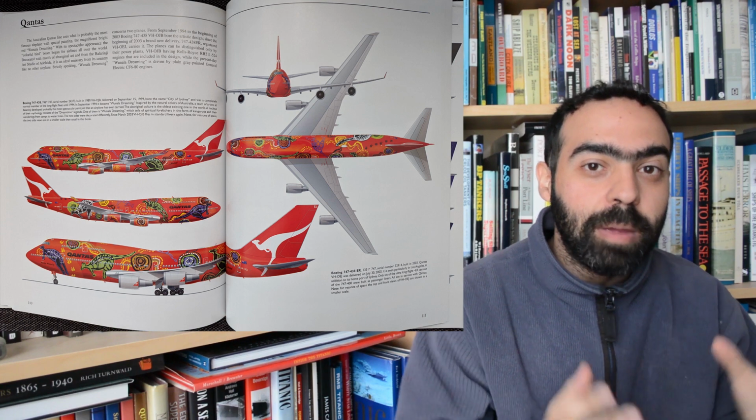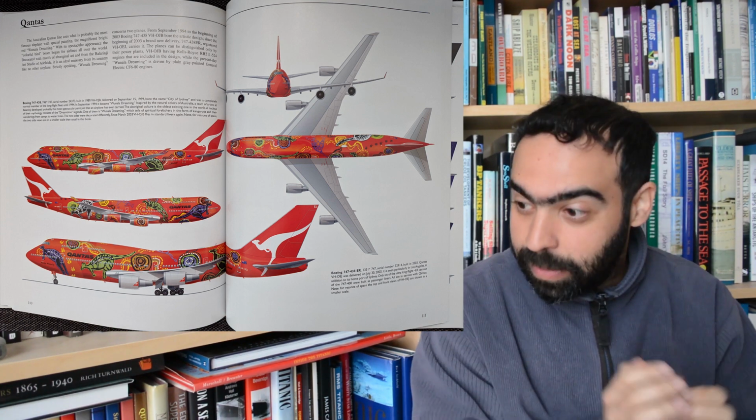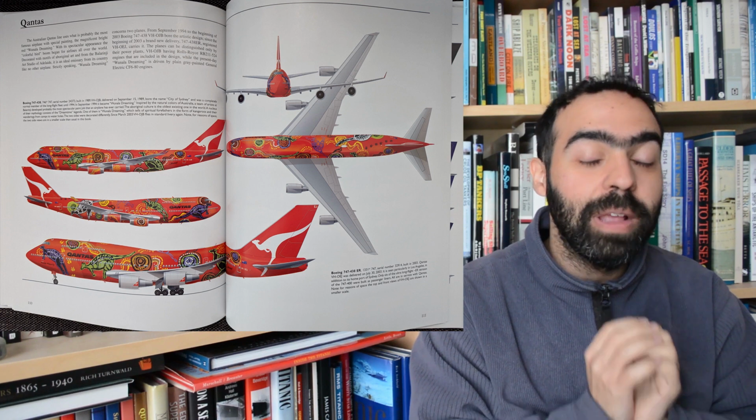There are some crazy schemes, some of the more whimsical ones, such as the liveries of ANA with their flying Pokemon, Pikachu, fun things. And my personal favorite being the big, beautiful red Qantas 747 Wunala Dreaming. And trust me, if you grew up in Australia in the 90s, this plane was everywhere.